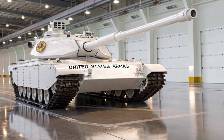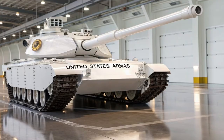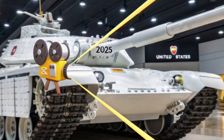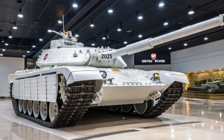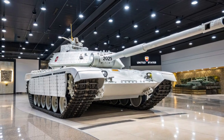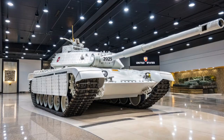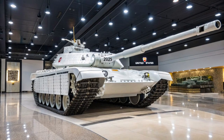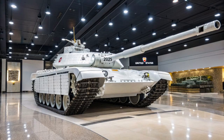7. Crew comfort and survivability. A modern tank needs more than just firepower, it needs to keep its crew alive and functioning under pressure. Inside the T-62 2025, crew ergonomics have been dramatically improved. Seats are now shock-absorbing and adjustable, helping during off-road impacts and recoil. Noise insulation has been improved, and there are intercom systems with active noise cancellation for smoother communication.